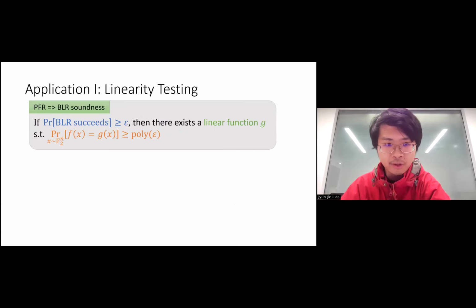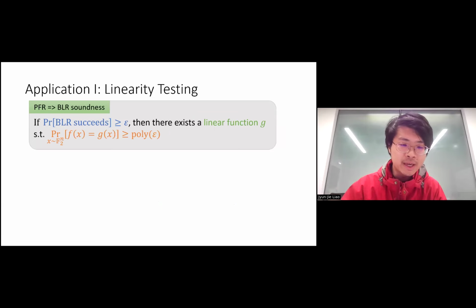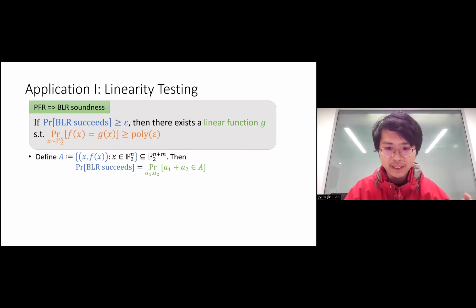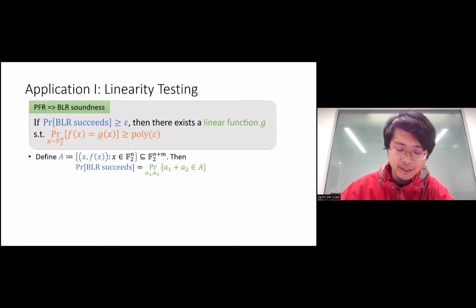Okay, so with the BSG theorem, we can prove the linearity testing result as follows. Our guarantee is that we have some function f that passes the BLR test with epsilon probability. Then we can define a set A, which consists of the input-output pairs of f, which is x concatenated with f(x). The probability that BLR succeeds equals the probability of taking a random element of A and another random element of A, and taking their sum, and checking whether f(x plus y) equals f(x) plus f(y). So BLR succeeds means the sum A1 plus A2 is still in this input-output pair set.